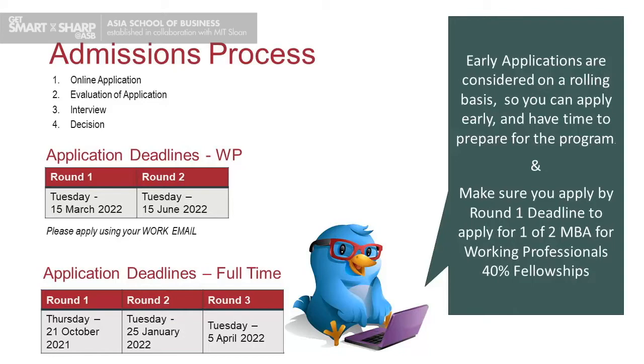After all the interviews are complete, our admissions committee meets to decide on all the candidates who have applied for this particular round. The admissions committee is comprised of around 10 of our senior staff and faculty. After all decisions are made, we will reach out to you and communicate your decision. Please note, in the separate presentation on return on investment and funding, we share with you how to apply for one of our 2 MBA Working Professionals 40% fellowships, as well as how to apply for ASB financial aid.